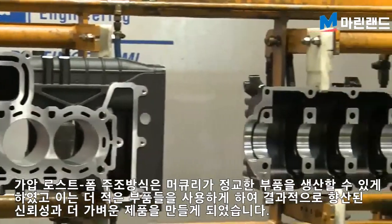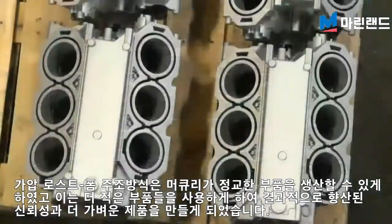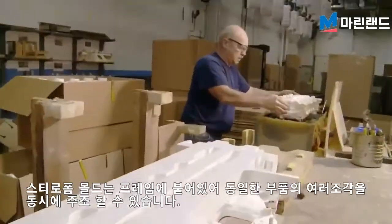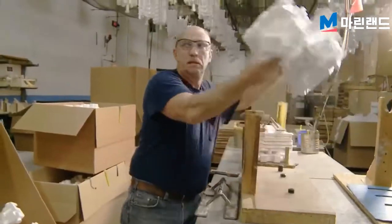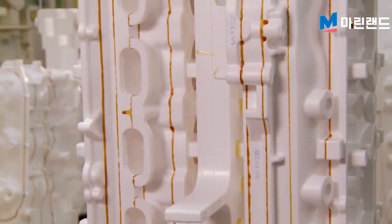Pressurized lost foam casting allows Mercury to produce sophisticated components that require fewer parts. The result is a lighter weight product with improved reliability. Styrofoam molds are glued to a frame so multiple pieces of the same part can be cast simultaneously. The form, like every part, is stamped with a serial number that can be tracked from here all the way to the transom of your boat.